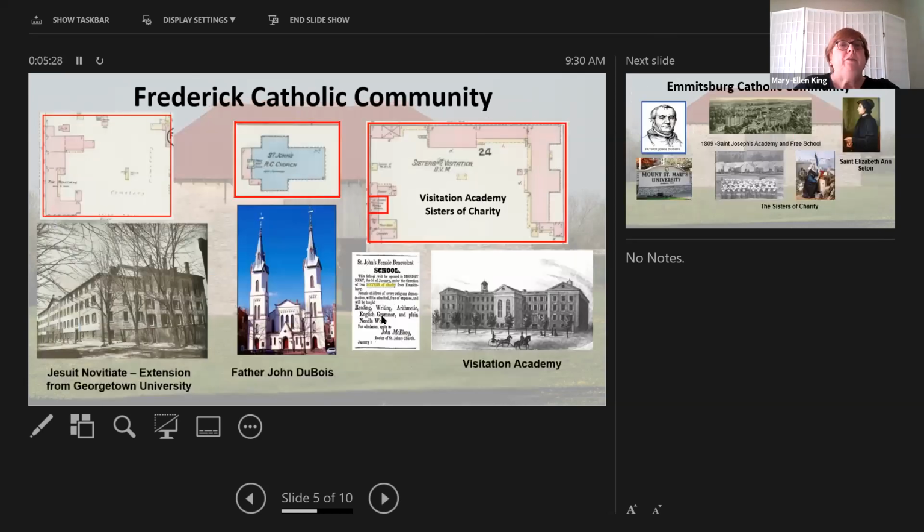To give you another perspective of this, what we see here is the Jesuit Novitiate, and they also had a cemetery back here. So you can see it was a large portion of land. If you look at the building, it's immense. Imagine that filled with young students, intellectuals, and just going about their business. It was a busy place. It was also an extension from Georgetown. Now, the Jesuits are those who were at, and still are at, Georgetown and Boston College and Loyola of Maryland, just to give you kind of a background there.